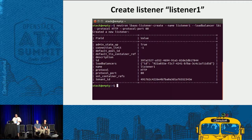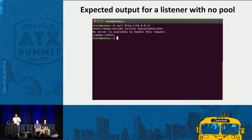Here you can see I've curled the URL for the listener, and you get a 503 service unavailable because it has no backend pool and therefore no backend members, so there are no servers in the backend. This is an expected response when you have a load balancer listener that does not have a backend pool.